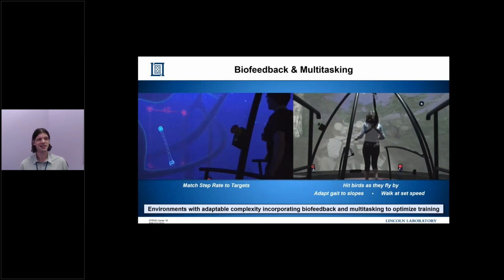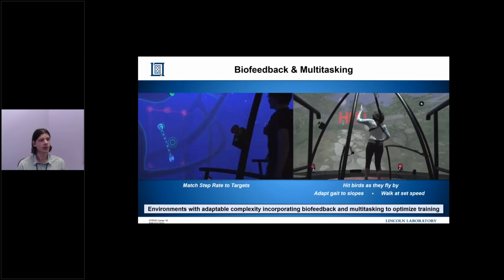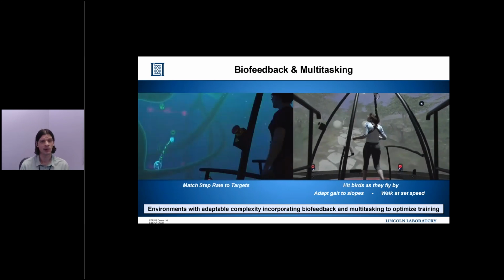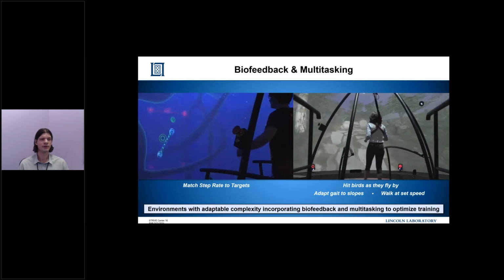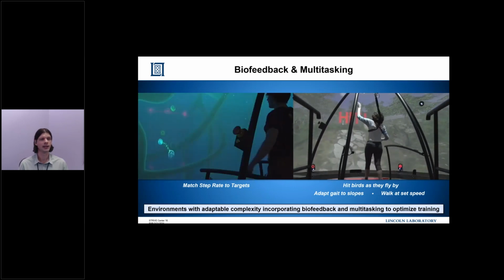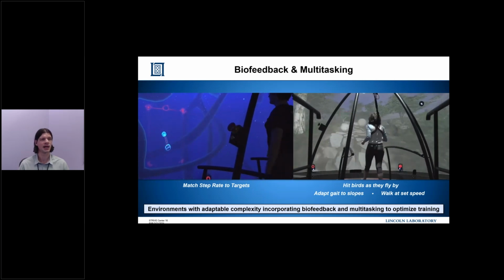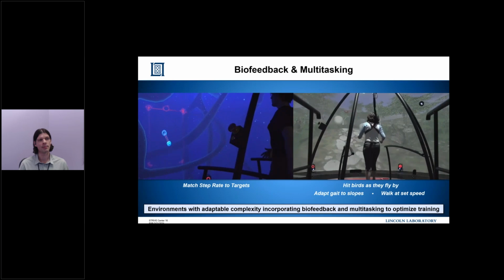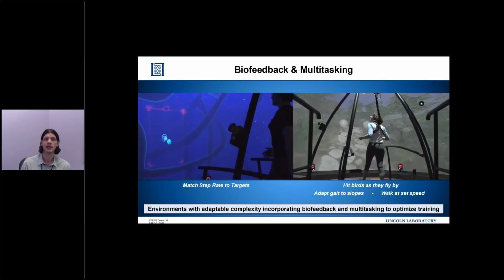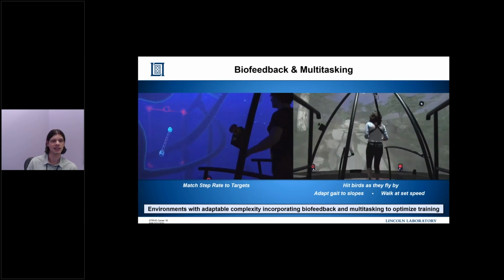Adding some more capabilities to the mix, here's an example of using biofeedback and multitasking. So on the left, you see a biofeedback example. We put markers on the feet, and the baton is moving according to how fast somebody is walking. And in this particular application, the task is to match a step rate to the targets that come. So they have the biofeedback of the baton, that is their feet moving, and they can attempt to step on those targets as they fly through. Any signal that we can measure, we can use and project as a biofeedback signal.